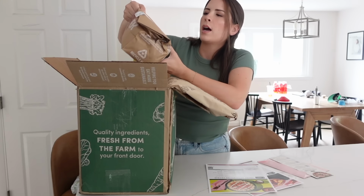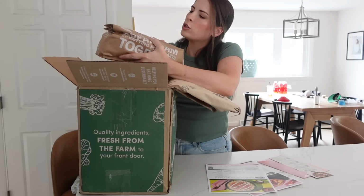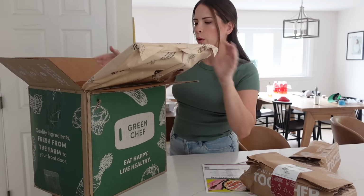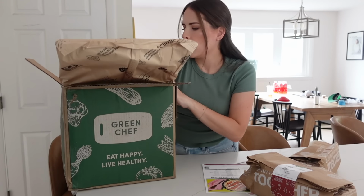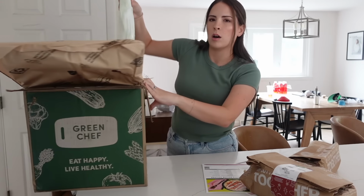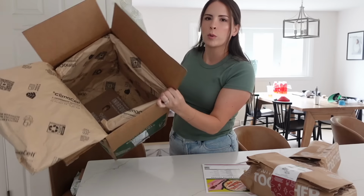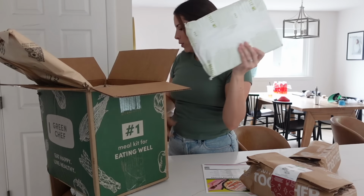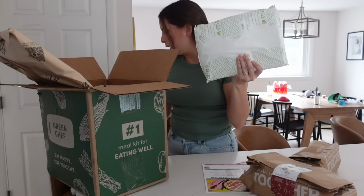Okay, so we have caramelized onion cheeseburgers, and we have Indian style buttered chicken. I think we're gonna make the buttered chicken. I love how these come so well insulated. You don't have to worry about any of your ingredients going bad on the way to you. They come with these two recyclable ice packs.